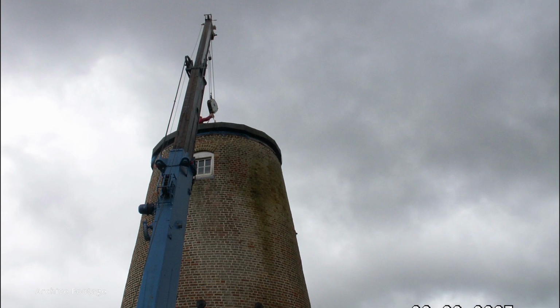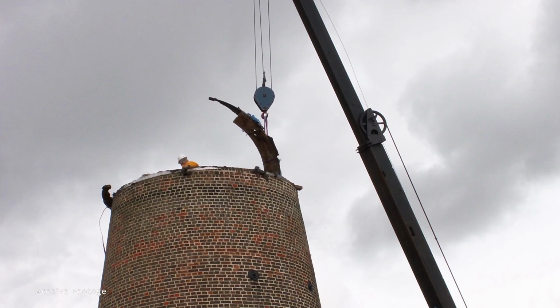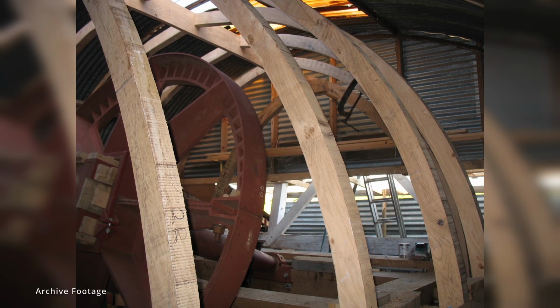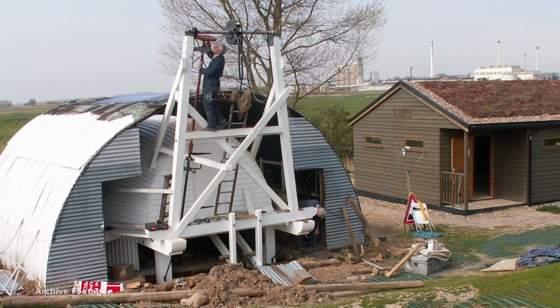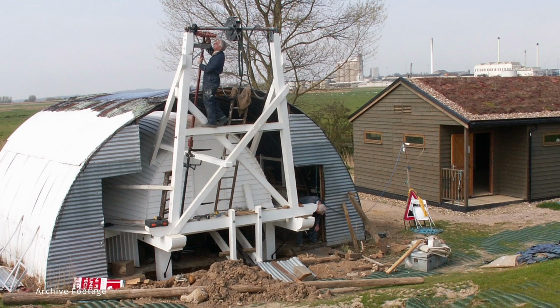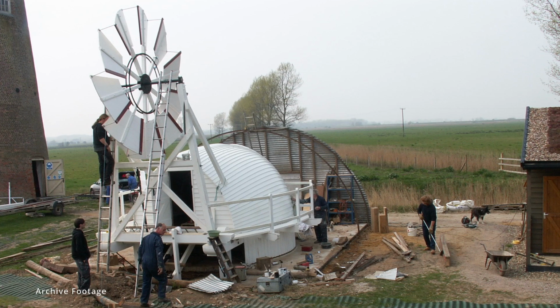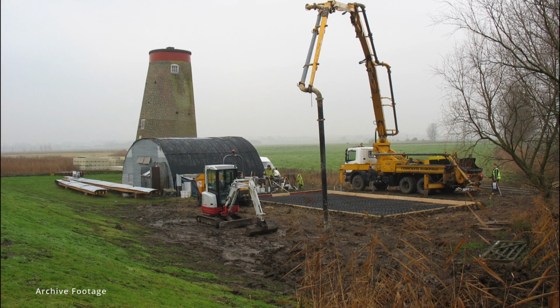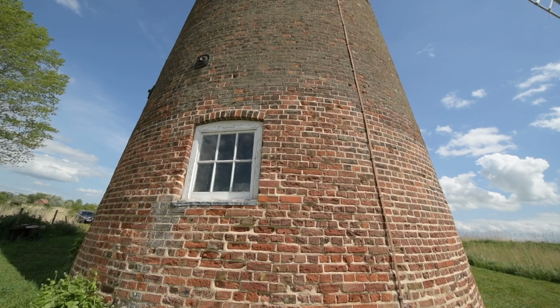With the award of funding from the Waste Recycling Environment, Norfolk Wren, South Norfolk Council and Leader Plus in 2007 and 8, work on the cap and sails moved on apace. The cap was lifted onto the top of the tower in April 2009, and the sails finally turned on the 9th of October 2009.